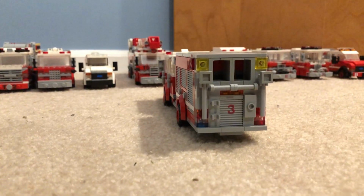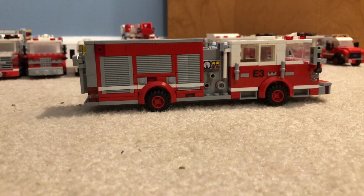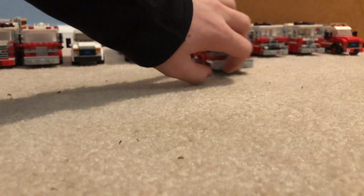Here it is. Nothing's really changed. It's a twinned engine 10.